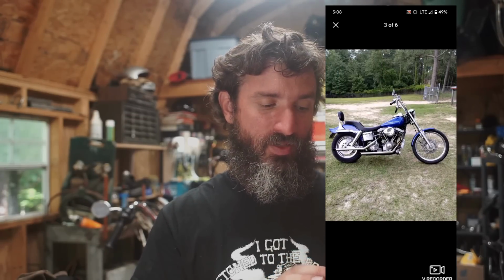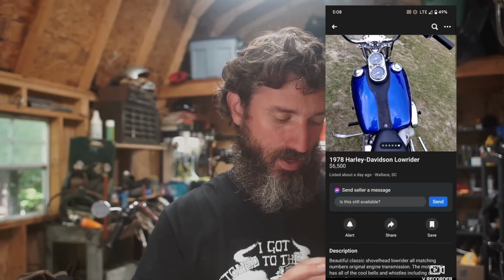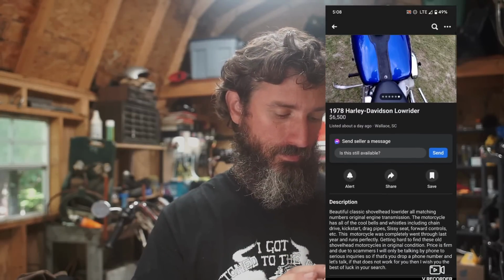This looks like a pretty nice bike. I like this. Yeah, this is cool looking. For $6,500, let's see what they say about it. Matching numbers, original engine and transmission. Motorcycle was went through last year and runs perfectly. Who knows if it was or if it wasn't. Be cool if they had some paperwork.